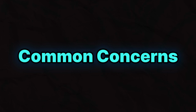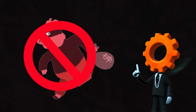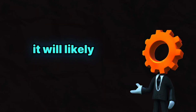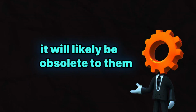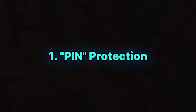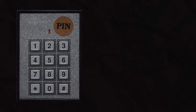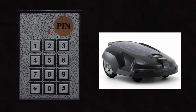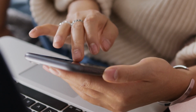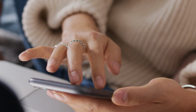Common concerns: can't someone just pick it up and steal it from my front lawn? No, not exactly. And if they want to just take it, it will likely be obsolete to them. The bot includes special technologies that prevent theft. PIN protection. Most robotic mowers are secured with a personal PIN, which you will receive when you purchase the device. You will need to enter this code in various situations to use the device. Without a code, the device cannot be used.